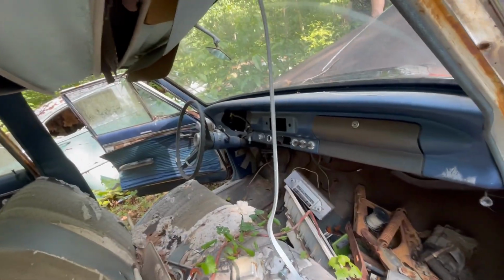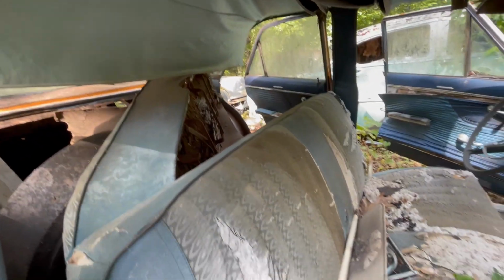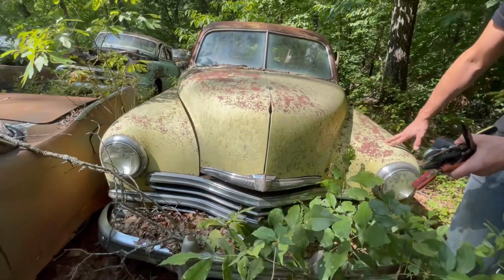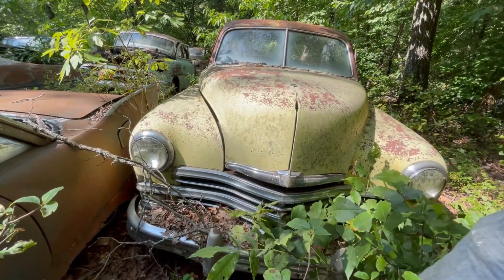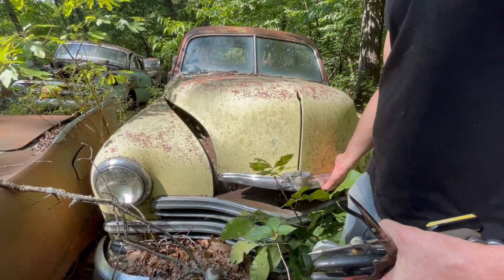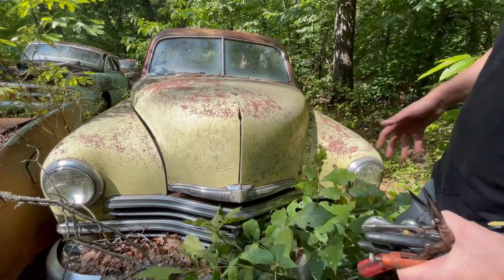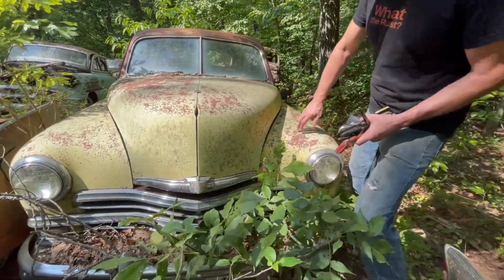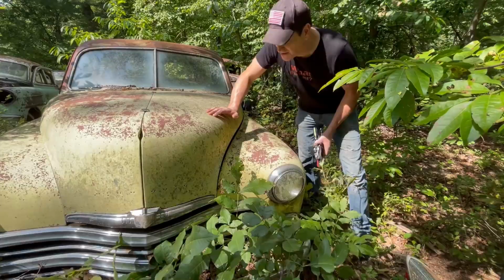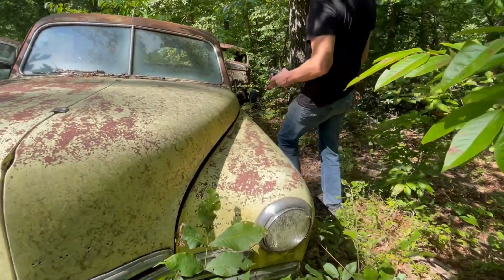Let's see. Huh. Very interesting. Oh my goodness. Wow. I think it's like a '47, '46 Chevy. Do you think it's stock? That's what's stuck, and I don't want to damage it. Let's see if there's an engine in it. I think there is. Really? Yeah. Oh my goodness.